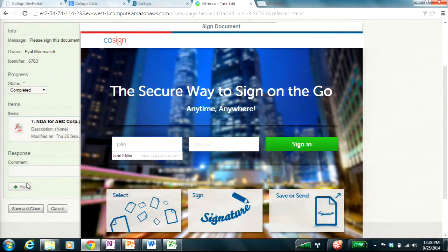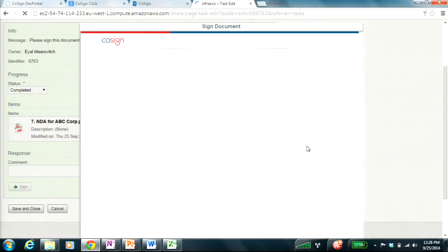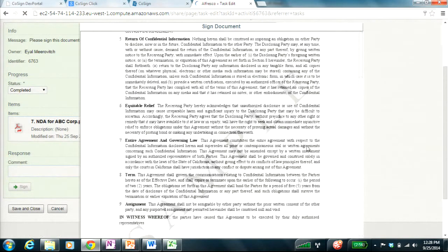I should be signing as someone else in a real demo, but this is just the username that I have set up for this today. See how I can streamline that? All within Alfresco, you can do your workflows this way and make a signing process very seamless. Presents the NDA to me.